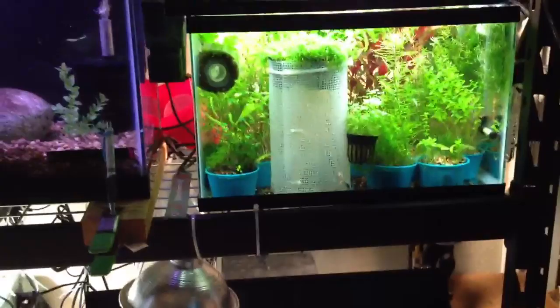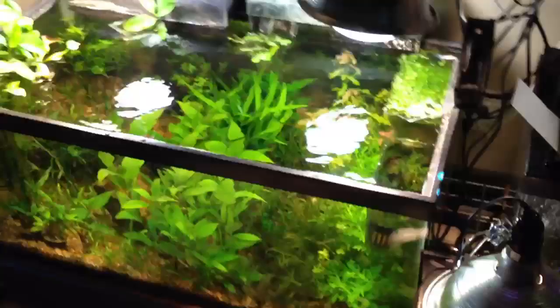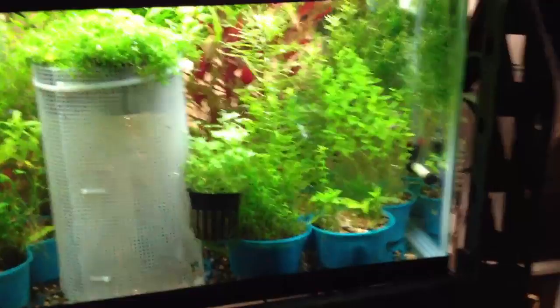Let me tell you how to get rid of it, guys. Of course, your water changes, and upping the flow, adding an air stone with an air pump and stuff like that. Upping your flow and water changes will help. But let me give you a hint on how to eradicate blue-green algae, cyanobacteria, whatever you want to call it. I'll show you. Okay?